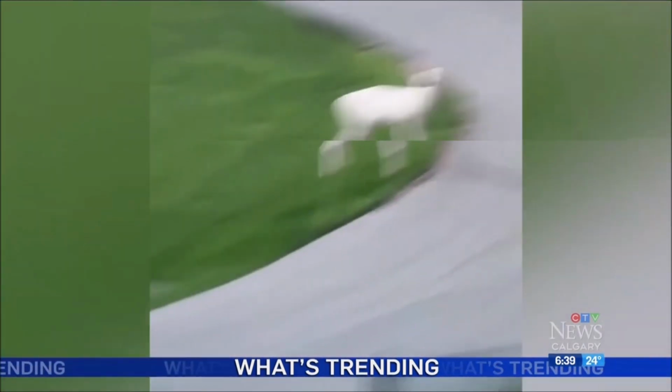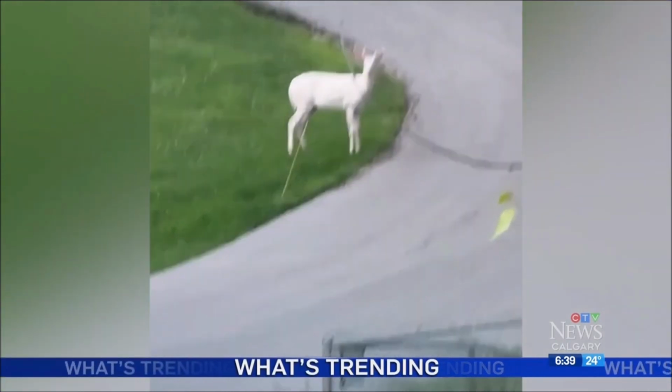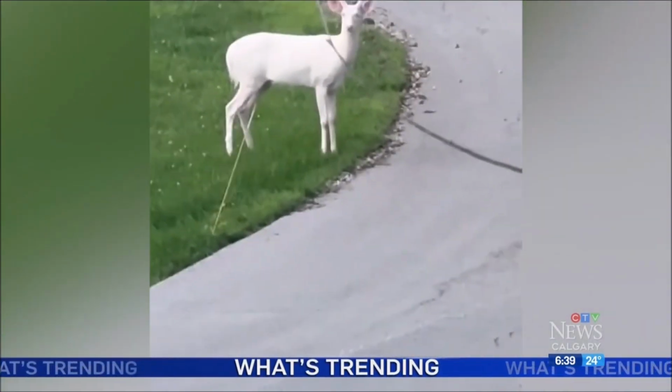Wow, just a lot of once-in-a-lifetime shots. Once in a lifetime. Yeah. Well, I wouldn't say it's once in a lifetime. It's once every 30,000 deer. Okay, so pretty common. Or are albino. So it's still pretty rare, for sure.